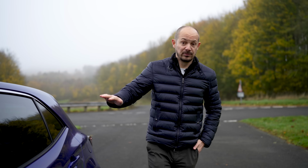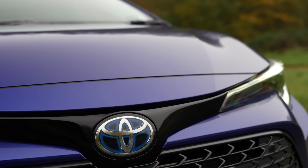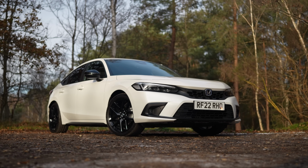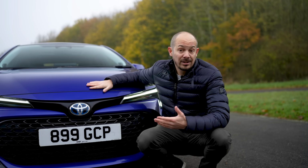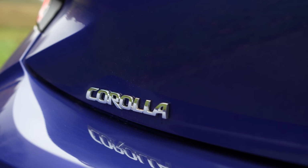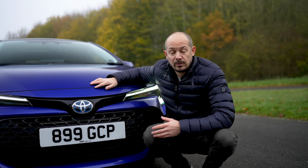It might not look much different from before, but the changes to the Corolla have made it an even more compelling family car. In fact, the only reason not to buy one of these is potentially the new Honda Civic. We reckon that's an even better all-rounder. It's slightly nicer inside, it's a bit more practical, and it's faster as well. But it isn't entirely one-way traffic because the Corolla is a bit more efficient and it should prove more reliable as well.